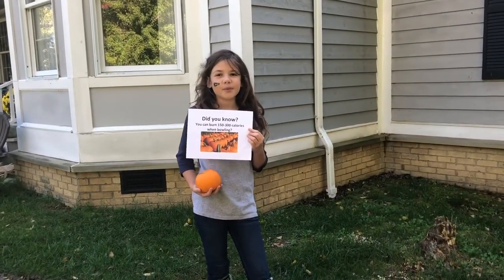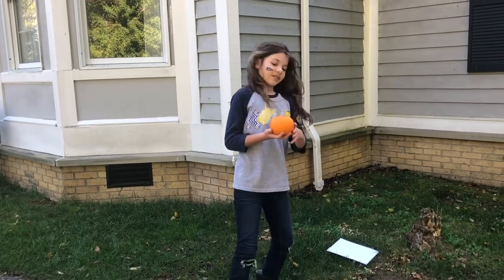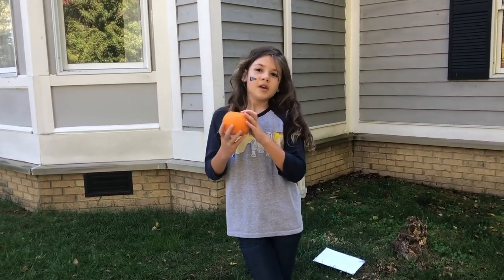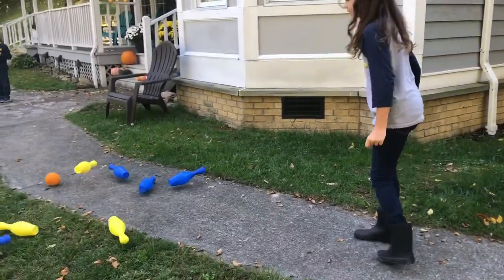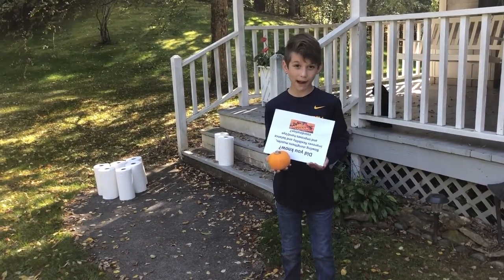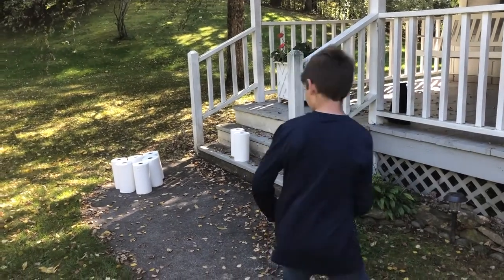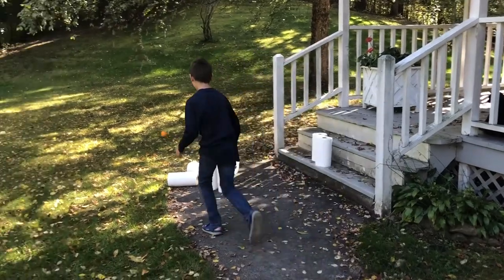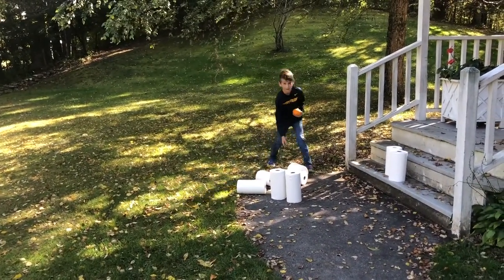Did you know you can burn 150 to 300 calories by bowling? And sometimes it's easier to cut the stem off whenever you're pumpkin bowling. Did you know bowling strengthens muscles, improves flexibility and balance, and it improves hand-eye coordination? Straight. And picking up the pins gets you exercise.